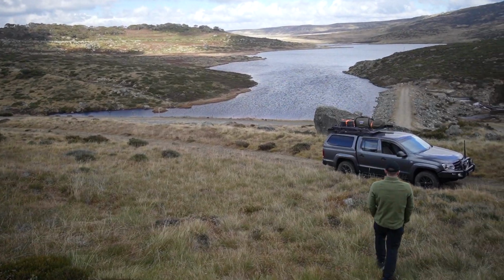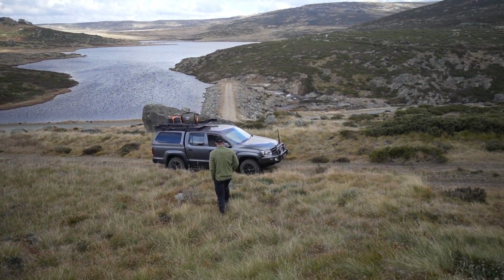And we camped at Pretty Valley, absolutely beautiful spot. I vlogged that one as well, so I can link that below, because that one was really popular for you guys. You seem to love that video. So yeah, plenty of things to do up there, whether you're into camping, whatever.